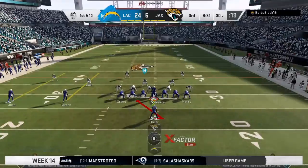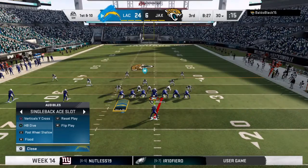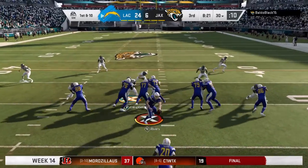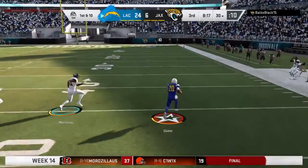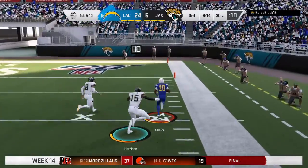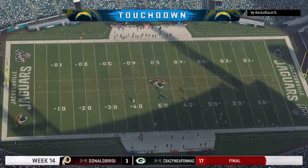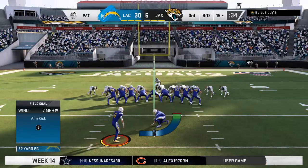So 1st and 10 now from the 30. Double tight, guys, double tight. 3 down. It's Eckler again. He's got daylight. And he's in for a Charger touchdown. Austin Eckler with his 3rd touchdown of the ball game, number 12 on the season.